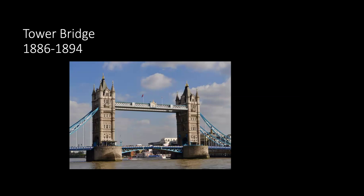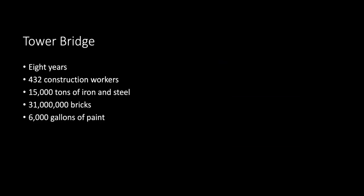So more than 50 designs were submitted, and it wasn't until 1884 that this kind of suspension bridge with these levers that open, these leafs, if you will, that open in the middle. This design was accepted. It was the design of Sir Horace Jones and Sir John Wolfe Barry. So their design was taken.